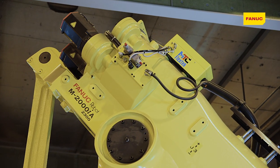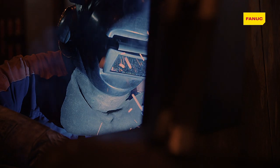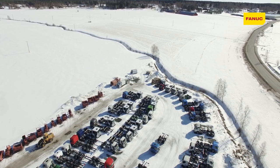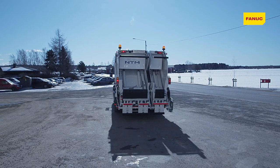We are manufacturing about 550 garbage trucks a year, and our sales have been rising 10 to 15% the last years, and as we're looking at it, it's going to continue in the coming years as well. And in the end, we are able to provide a better service for the homeowners that need to get their garbage brought away.